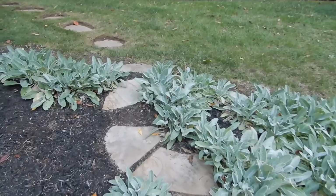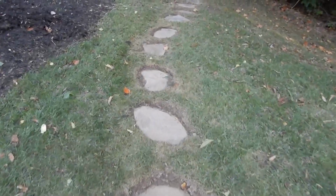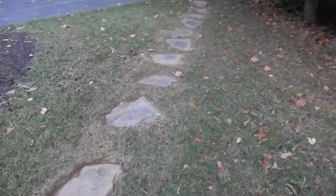Here's that path I dug out yesterday, which works pretty good. Now that'll settle in and look a lot more natural, but that's important to go ahead and do that.